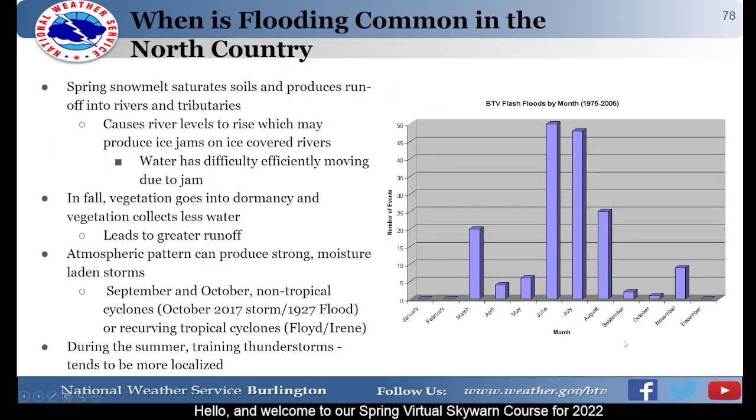This is a map for flash floods, but in general, the flood season is most common at the same kind of time frame for the most part. Snowmelt is the greatest contributing factor during the early part of the year, in March and April especially. As you head towards June, July, and August, that's thunderstorm season. So thunderstorms do a large part of flash flooding for the summer months.